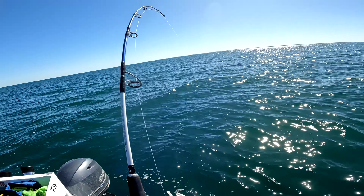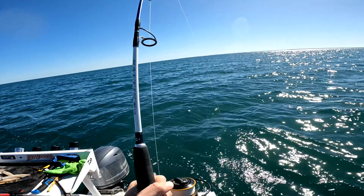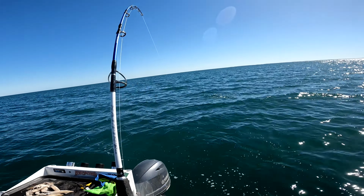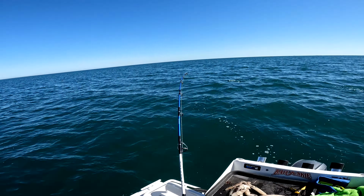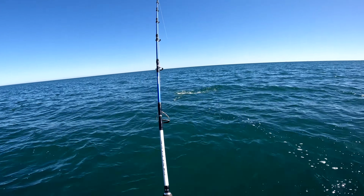Big sambo, big snapper, big Mackie. Oh, wait. What is that? Is that a dolphin? No, it's a Mackie. Holy shit. Oh, it's a cobia. Cobia. Yes, get the gaff.